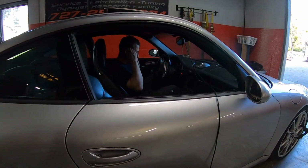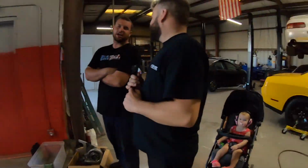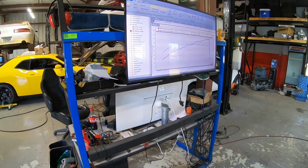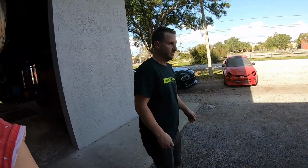Picked up 15 horsepower. He says it's warm. What do you think? So, what do we say? Like 10 pounds of boost? It creeps to 12 right at the end. What do we think?